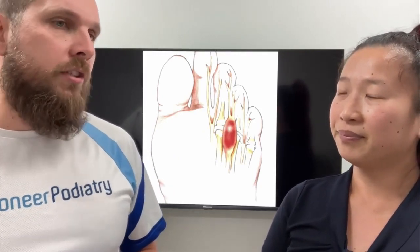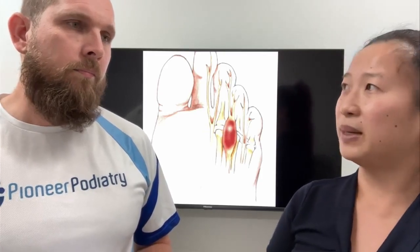So if we think it's this problem, often we'll do some imaging studies. What would be the first things that you usually do to confirm your suspicion that it might be a neuroma, Esther? Yep, so I would write a referral for an ultrasound to be done, just to confirm if it is a Morton's neuroma or intermetatarsal bursitis, which is inflammation of the bursa. And so that will help us to confirm the diagnosis, basically.